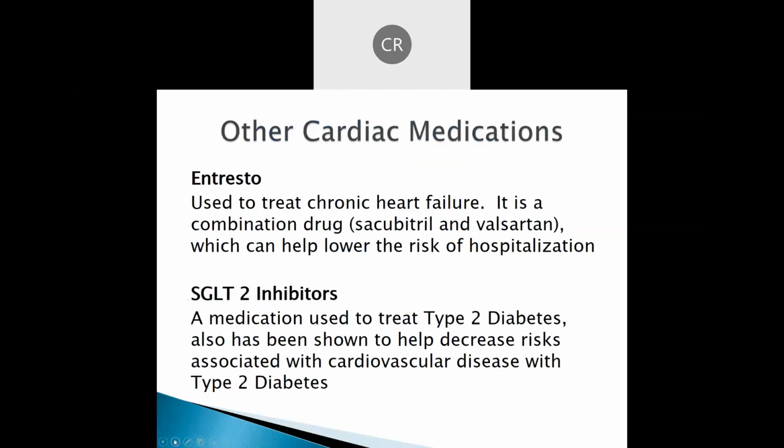Some other cardiac medications that you might come across: Entresto is a combination medication that can help lower the risk of hospitalization in patients who have chronic heart failure. SGLT2 inhibitors are a medication initially for type 2 diabetes and still used to treat type 2 diabetes, but it's been shown to help decrease cardiovascular disease with type 2 diabetes, and also has been used to treat chronic heart disease or congestive heart failure.